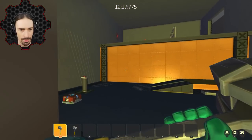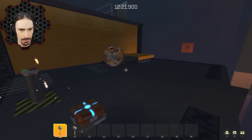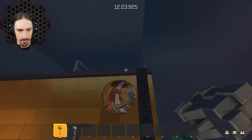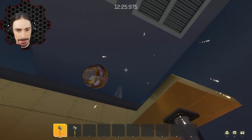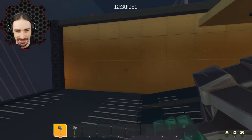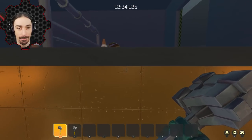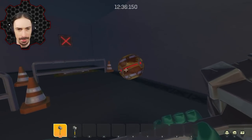Oh, there's a door right here. Okay, another one. All right, put that right there. Get up there! Speaking of brute forcing it. All right, now what is actually up here? All right, there's the ball spawner. No problem.